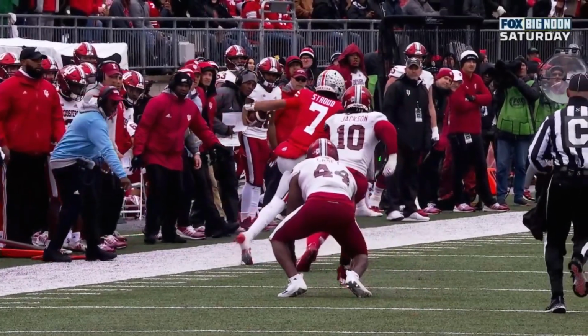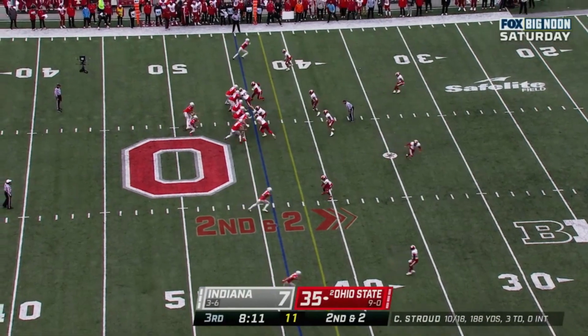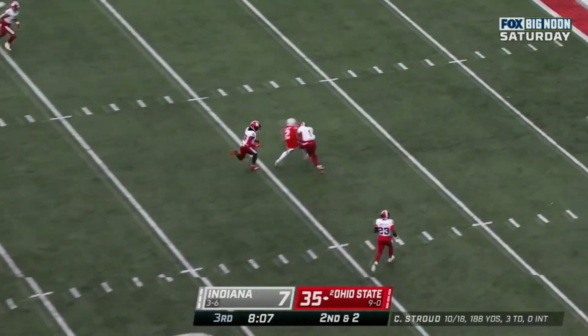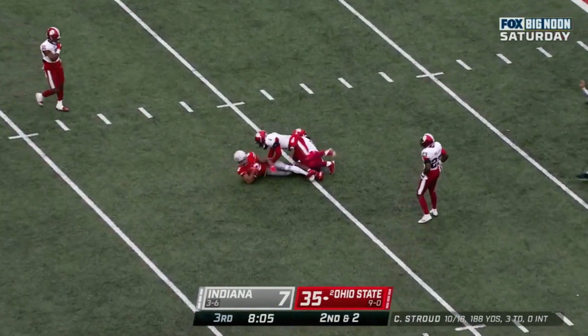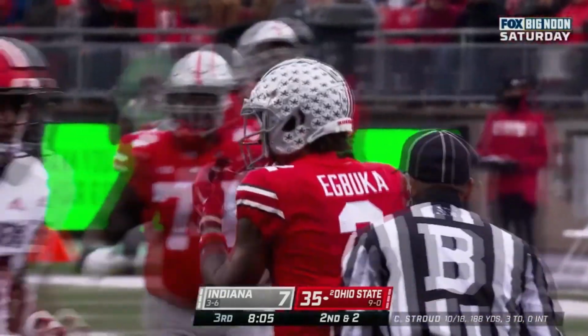C.J. Stroud catches his wind, resets in the shotgun with Hayden to his right-hand side. Snap to Stroud. Looks to throw from the 50-yard line. Lofts that one down the middle of the field. Caught, Ibuka, 15 of Indiana, knocked down inside the 15 by safety Devon Matthews. Emeka Ibuka with a big catch back behind him.